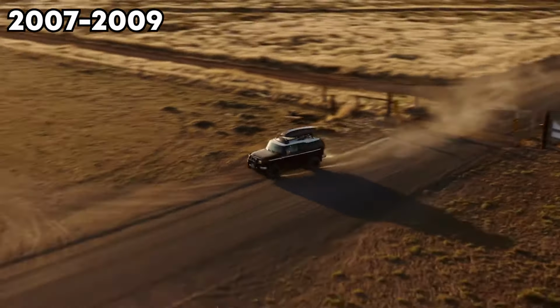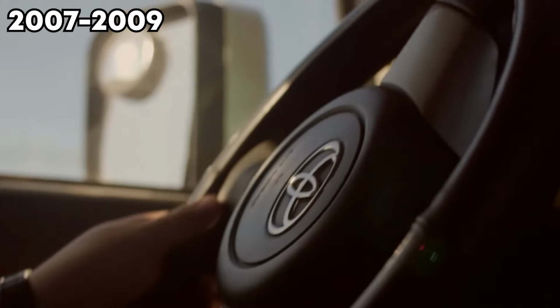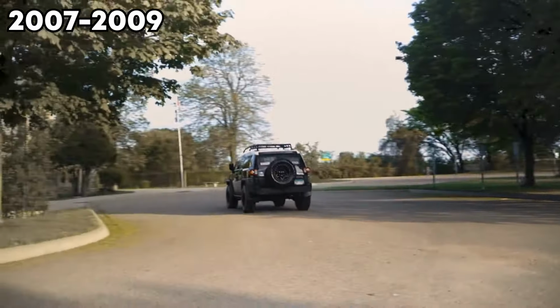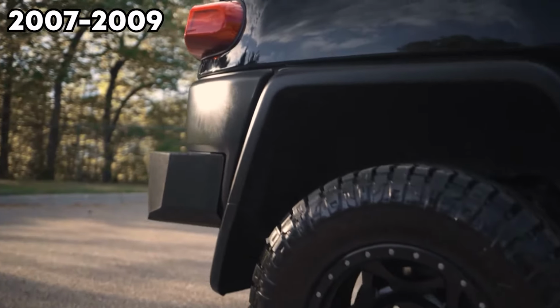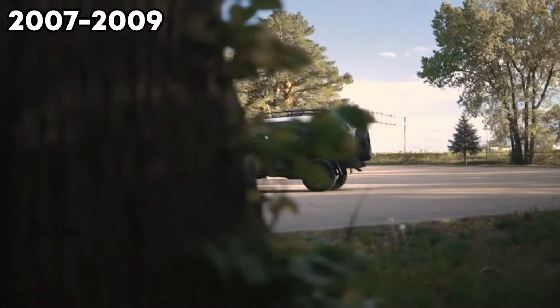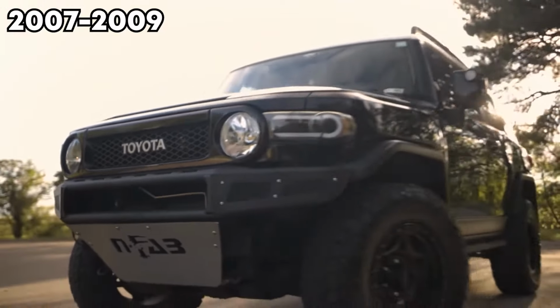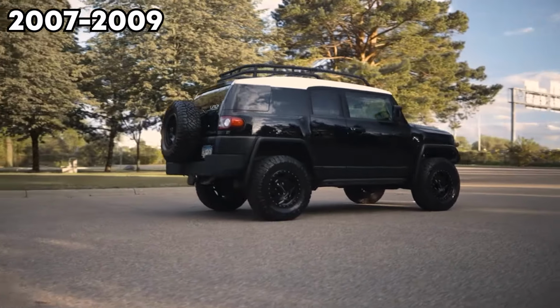And the other issue you'll face from 07 to 09 is a bad knock sensor, and this is because the current owner of the vehicle did not put premium gas in his car and did not change the spark plugs on time. Now both of these problems, the water pump and the knock sensor, can be totally avoided, and an 07 to 09 can reach up to 400,000 to 600,000 miles with no major maintenance. Now the only caveat is the owner has to take care of their FJ. Is that too much to ask?